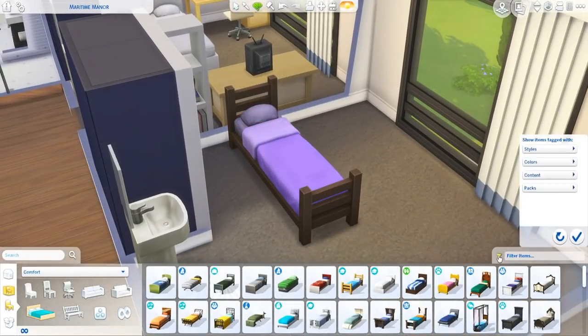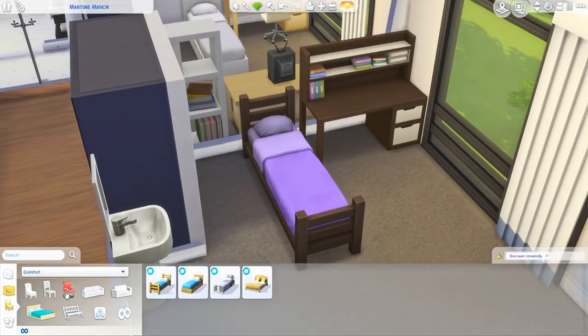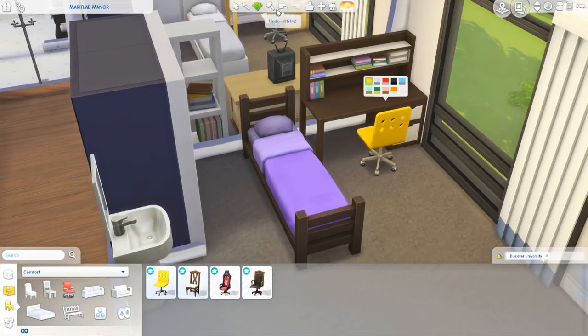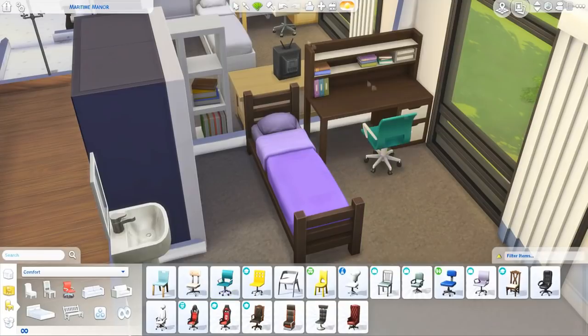Moving on to the upstairs, this is a room for a drama major, and I imagine her to be also like a social media influencer. So yeah, this is one of the rooms.